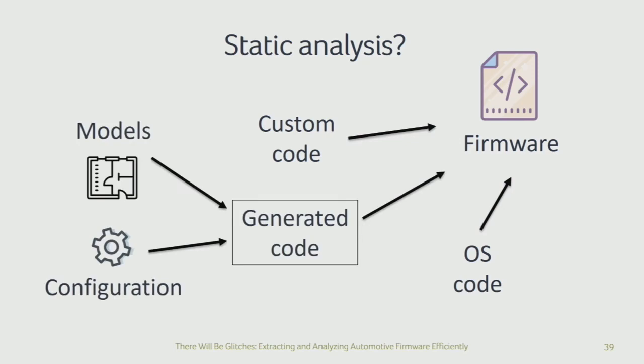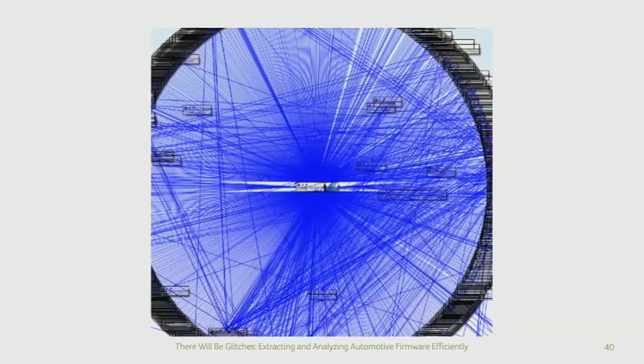So you have some kind of configuration. It might differ per market, it might differ per brand of the car, per model of the car. And you also have these models which are defined at a very high level using something like Simulink. And this all generates generated code which goes into your firmware blob. Worse, parts of your operating system code are also generated from this system. So you might say, okay, we can just match these operating system functions, but often these actually look very, very different. So that means we end up with incomprehensible blobs.